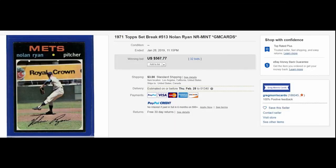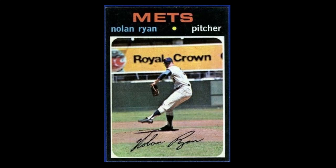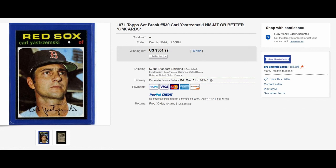I haven't talked about Nolan Ryan yet. Here's a decent-looking 1971 card that sold for $567.77 in January 2019. That's well over what PSA 8 cards sell for. Looking at that top left corner, as well as the others, do you think this card would really grade an 8?